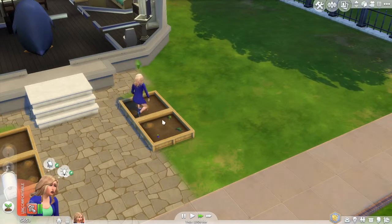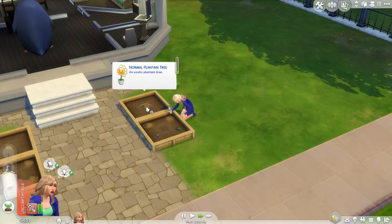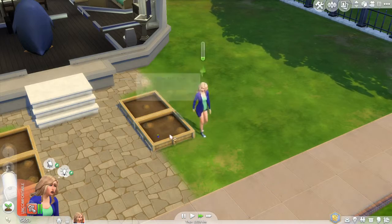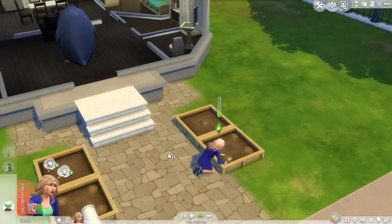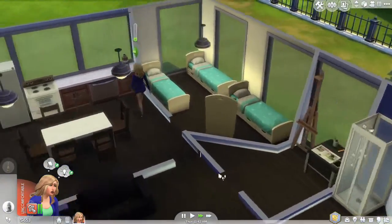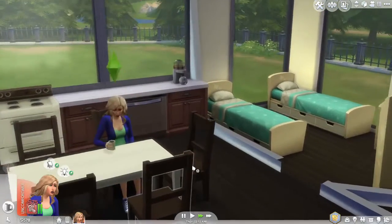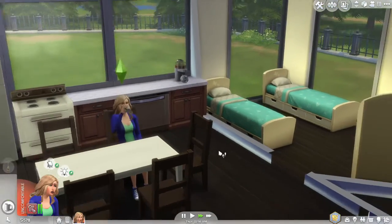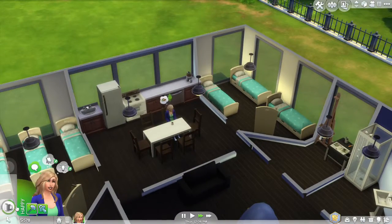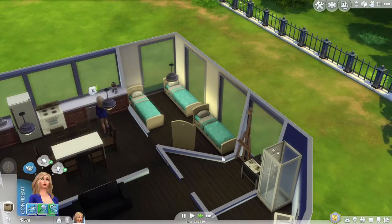Yay! An exotic plantain tree. Oh, they're not bananas. Spinach. So all of these will help with the Sims' hunger when you incorporate them into meals. That's part of why I'm doing this. So go and have that tea. Hopefully it'll help you. Give you some confident emotions. Happy! Blissfully clean! And from tea.